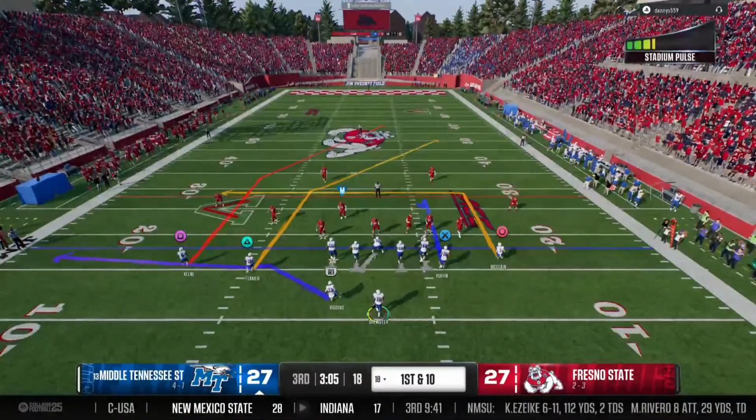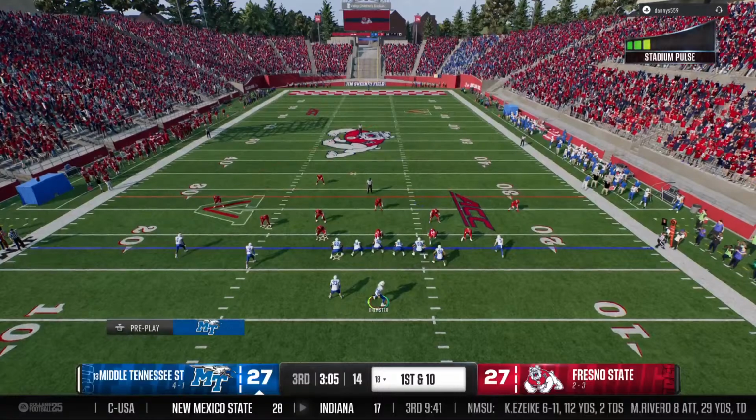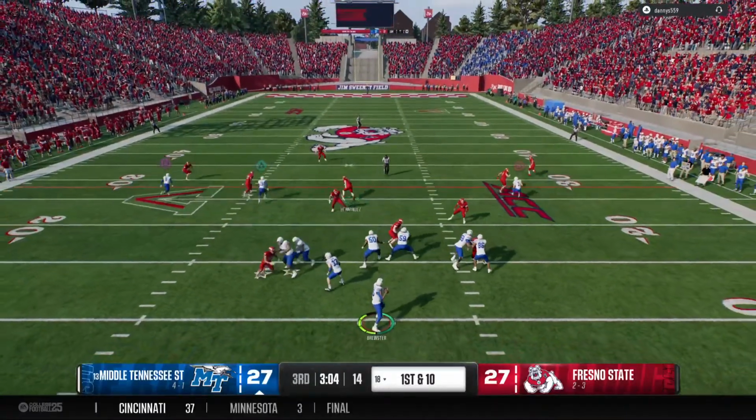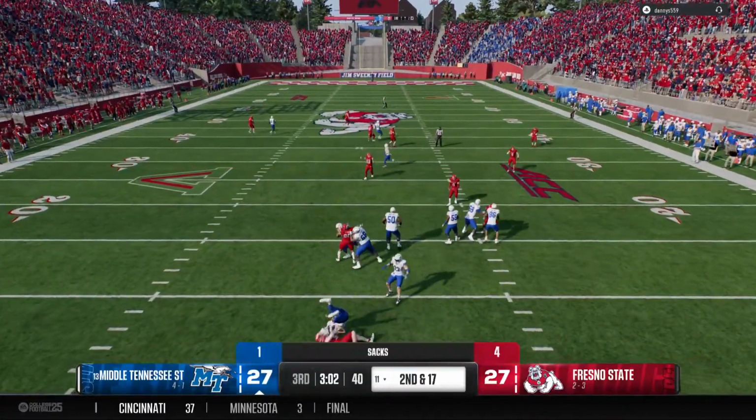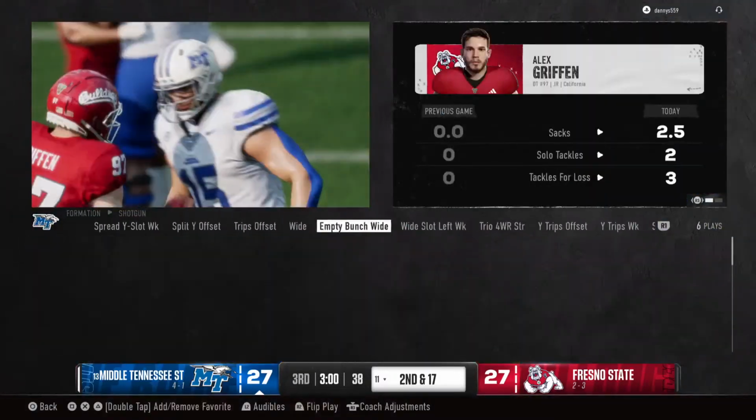Let's see what the Blue Raider offense can get going. David, they'd love to do what they did last time and put this one in the end zone. You ain't lying. They did a great job. The offense. And the quarterback goes down at the 11-yard line.